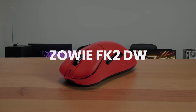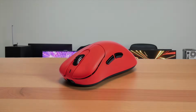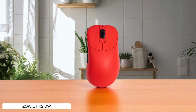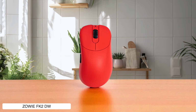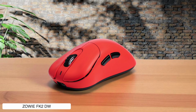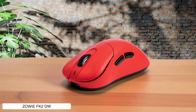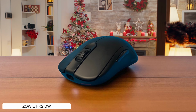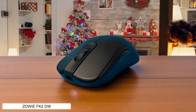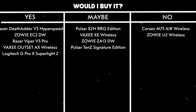Zowie FK2-DW. The FK2 finally went wireless after fans begged longer than I've been stuck in silver rank, weighing 65 grams with that classic flat, ambidextrous shape that feels safer than my spray patterns. Battery life is more disappointing than my kill-death ratio at 38 hours, and those Huano switches might not satisfy the optical switch addicts who think they need every microsecond advantage. Would I buy it? Yes, because this shape has been copied more times than my homework in school, and there's a damn good reason why 11 professional players trust it.